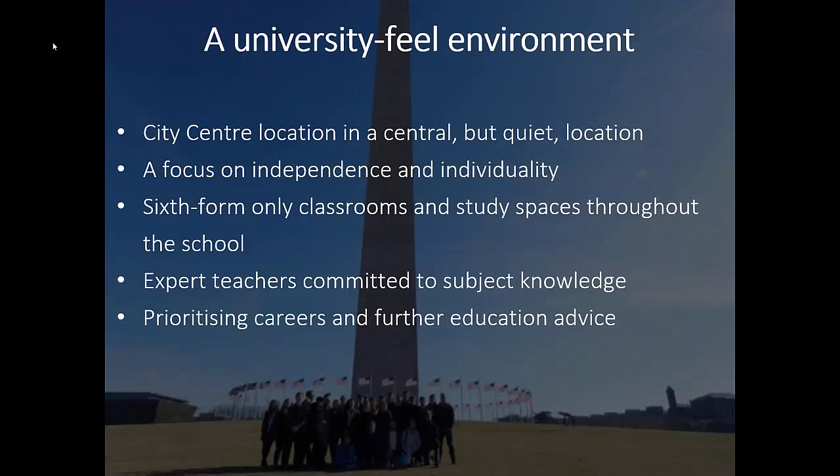Like Sir Isaac, we also have a city centre location. It is in a central but quiet location. It is a 7-minute walk away from Sir Isaac, so it's very easy to get to both sites. We have a focus on independence and individuality. We also have sixth form only classrooms and study spaces throughout the school. Our teachers are all subject experts and are committed to subject knowledge. We also prioritise careers and further education advice.